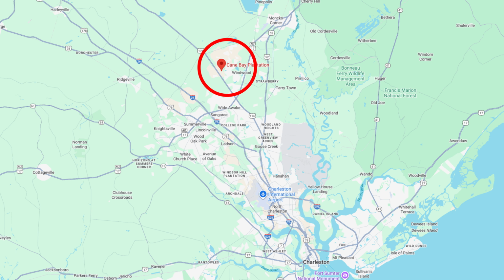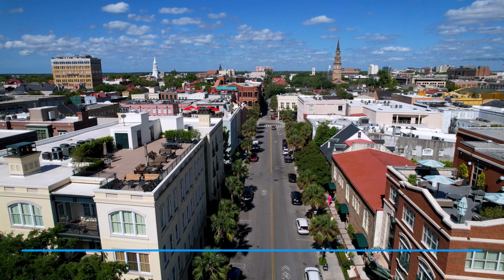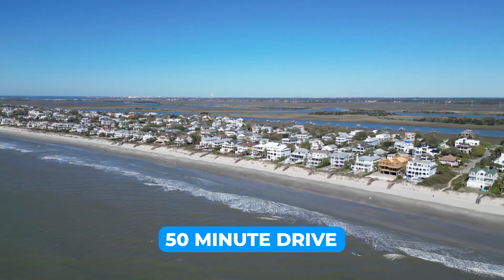Cane Bay is located the furthest north out of all the neighborhoods on my list, so it's a commuter suburb through and through. It's a 40-minute drive to downtown Charleston, and the closest beach is Isle of Palms, which is about a 50-minute drive when traffic is mild. It's important to mention that there is a lot of general traffic in Cane Bay just because of the sheer amount of people who live here.